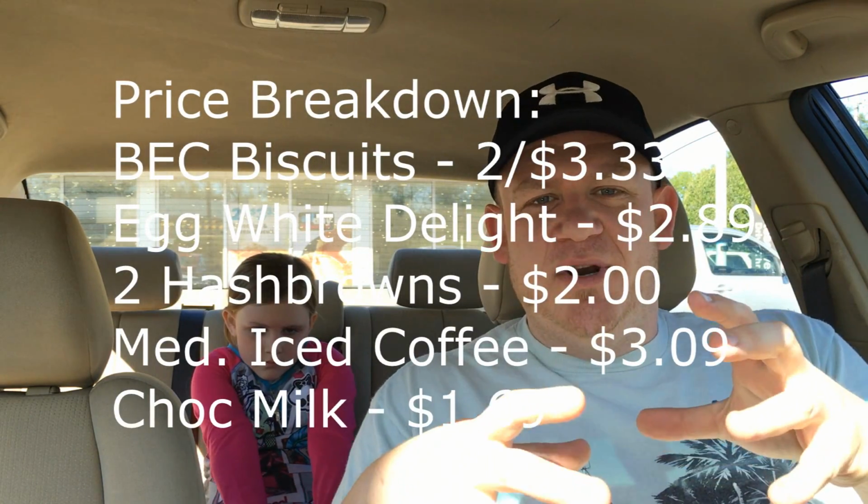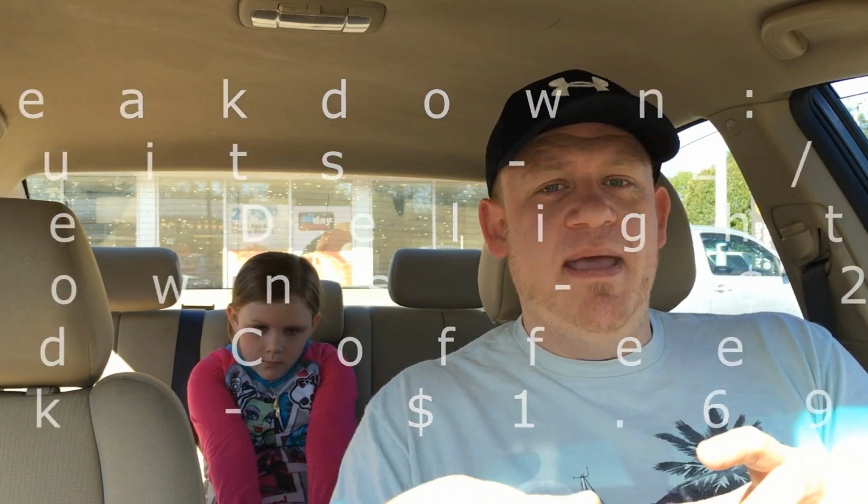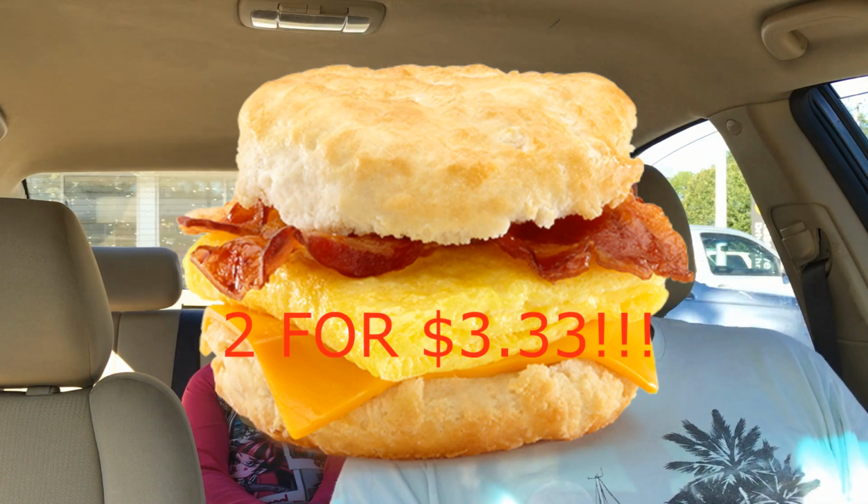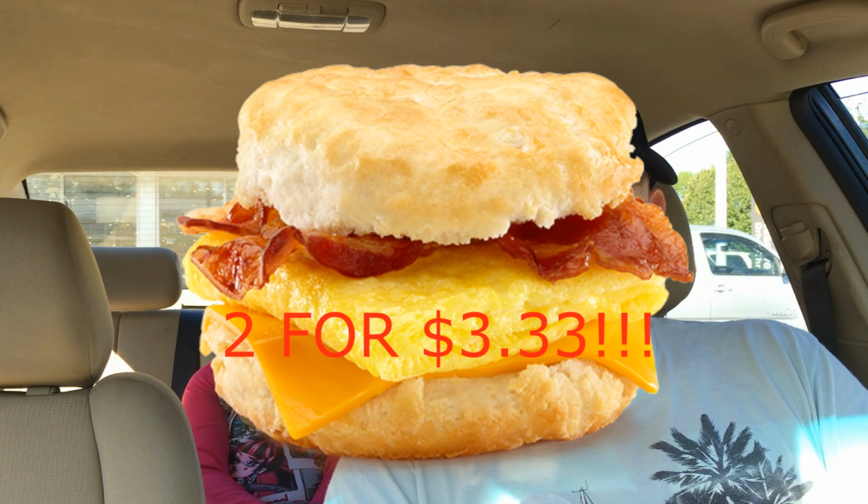The total for this came out to just north of $13, and I went ahead and took advantage of their 2 for $3.33 bacon, egg, and cheese biscuit deal, and I think that's actually going on nationwide right now. Go to McDonald's and get 2 of their bacon, egg, and cheese biscuits for $3.33. What a value. It's almost buy one get one free because they're about $3 a piece normally. And of course we had to pay full price for the egg white delight.